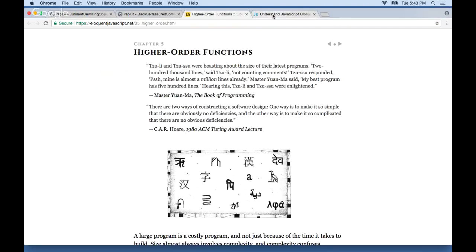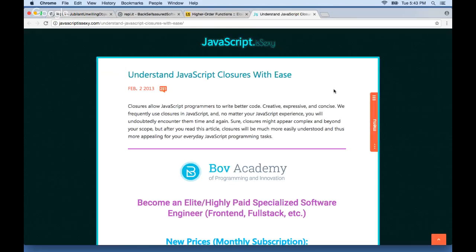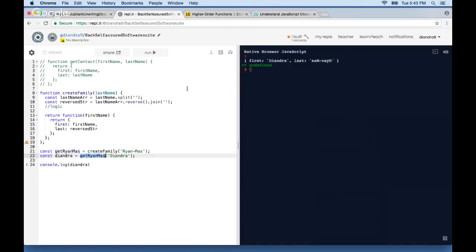And then another resource we have here is this article called Understand JavaScript Closures with Ease. It does deal with some things like jQuery that we haven't seen, but it still could be a good resource for you. So check these out if you want a little bit more of an understanding of this. And as always, you're welcome to use the Slack channel, encouraged to use the Slack channel for questions. And finally, I would just say, if you really, really want to understand this, just keep using it. If you're going to take our full curriculum, that's a great way to get more exposure to all of this.